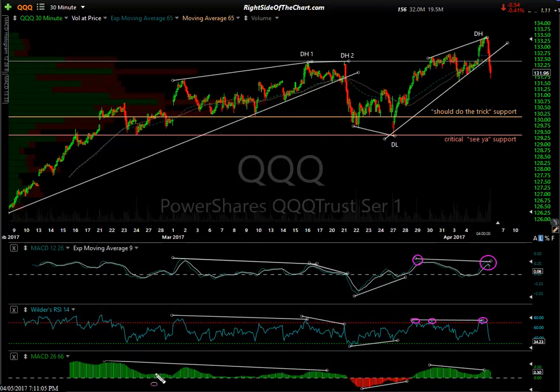And then this histogram I use on the 30-minute chart, time frame of 26, 66. It's not a MACD. It's an EMA pair. So forget that. I need to change the title. So that's that. There it is.